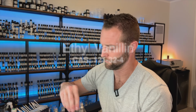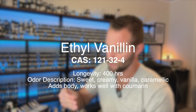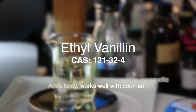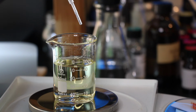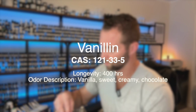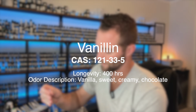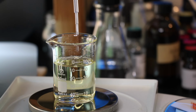Next up, ethyl vanillin. By the way, if you're looking to pick up materials and you're thinking of aldehyde C16, strawberry aldehyde so-called, think twice. I think I've used that material only a couple times. Did I say we were doing ethyl vanillin? We're doing ethyl vanillin, the vanilla ice cream material. And last, vanillin. Good old vanillin. Looking forward to dipping this one.